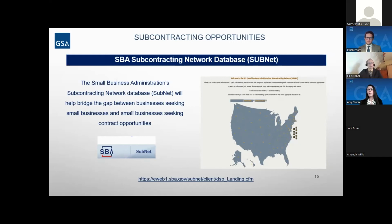And you can start your search by selecting from the location on the SubNet map. It'll provide a list of opportunities by location, the closing date, point of contact, description of the opportunity, and much more. We highly recommend visiting the SBA SubNet website listed below.